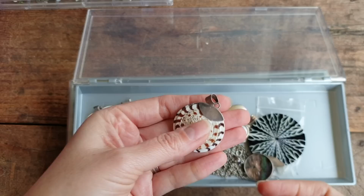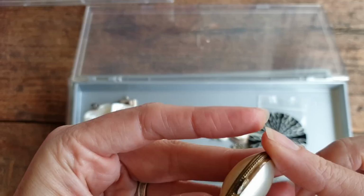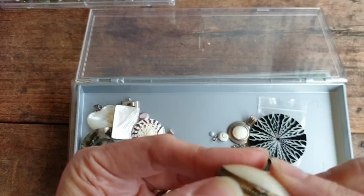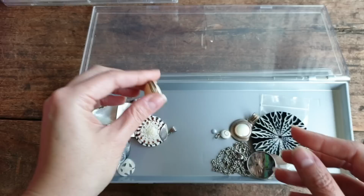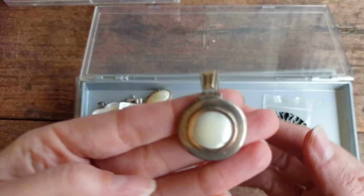This one is a little box, I believe. I don't want to break it trying to open it. Does it go like that? Or do you just... Oh, like that. Oh, that's so cute. It's very sweet. Very old little box. Another little shell sterling pendant. This one's lovely. Mother of pearl and sterling.